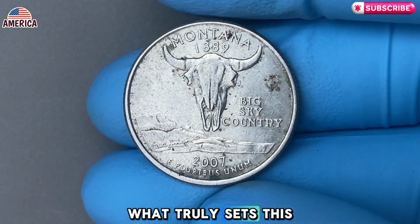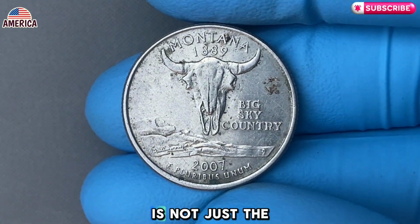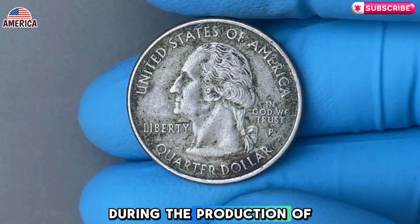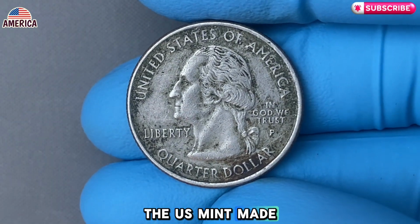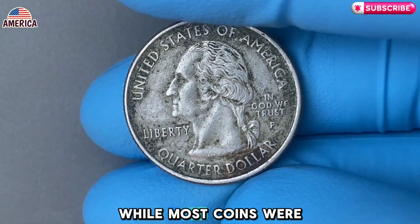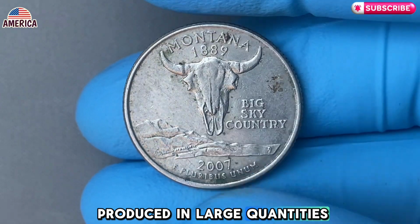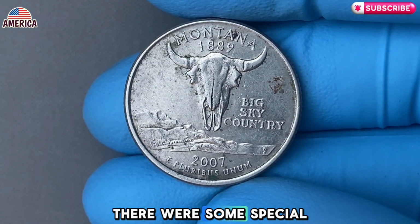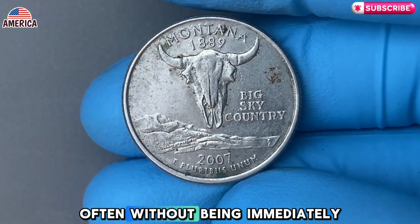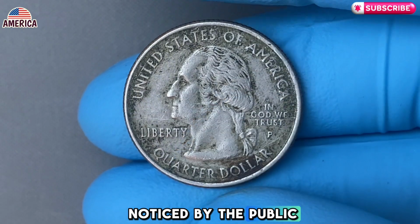What truly sets this quarter apart, however, is not just the design itself, but the way it was produced. During the production of these quarters, the U.S. Mint made some slight but significant variations. While most coins were produced in large quantities and circulated widely, there were some special edition coins that were minted in smaller batches, often without being immediately noticed by the public.